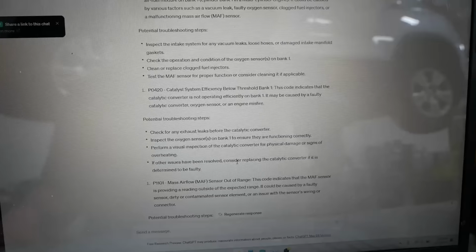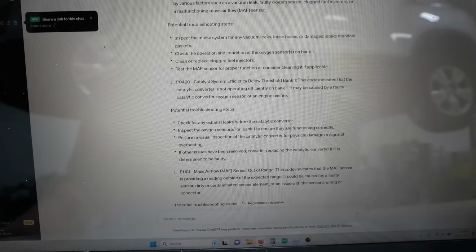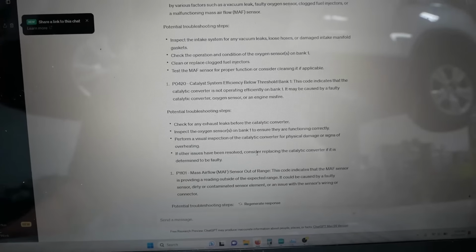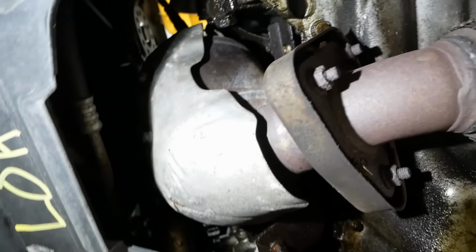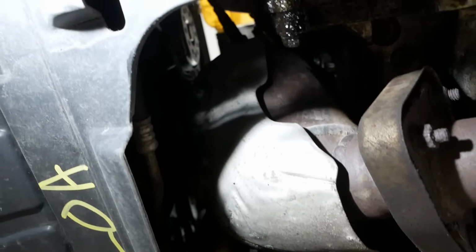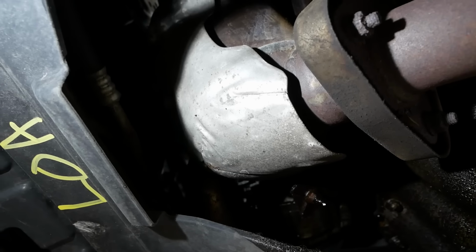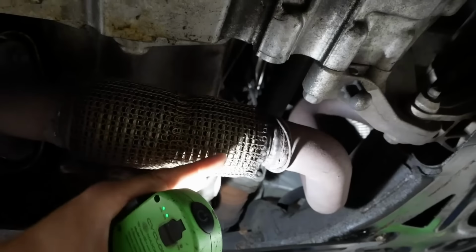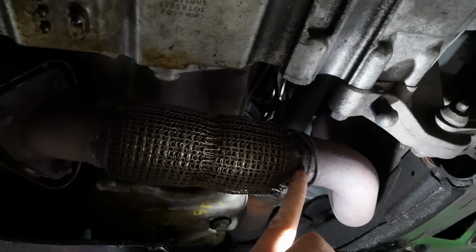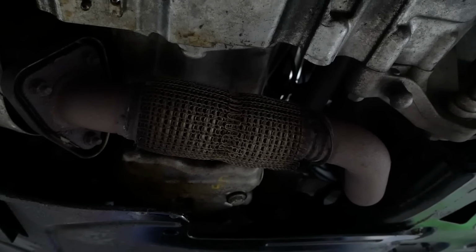It says it could be a faulty catalytic converter, oxygen sensor, or an engine misfire. First step is to check for any exhaust leaks before the catalytic converter. Okay, the catalytic converter is that guy right there, and it is bolted directly to the turbo. It's got a big flange with a gasket. I don't see any way that there could be a leak before the converter. However, there is a pretty obvious leak behind the converter. So the flex pipe is shot. So let's see what ChatGPT thinks about that.